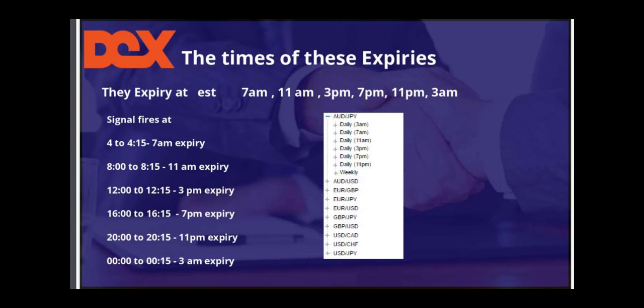Now, the times of these expire easily enough. It has a nice little repetitive pattern: 7 a.m., 11 a.m., 3 p.m., 7 p.m., 11 p.m., and 3 a.m. These are the 6 times, EST, Eastern Time, that these expire.